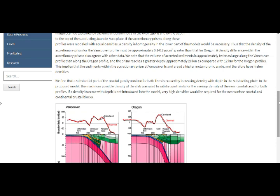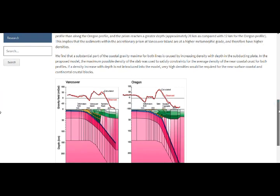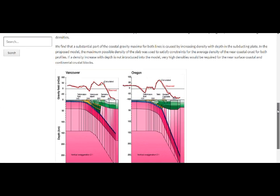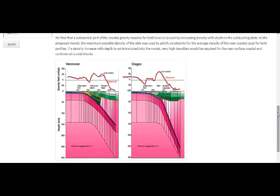A density difference within the accretionary prism also agrees with other data. We note that the volume of accreted sediments is about twice as large along the Vancouver profile than along the Oregon profile, and the prism reaches a greater depth, 20 kilometers compared to 12 kilometers for the Oregon profile. This implies that the sediments within the accretionary prism at Vancouver are at a higher metamorphic grade and therefore have higher densities. We find that a substantial part of the coastal gravity maximum for both lines is caused by increasing density with depth in the subduction plate.